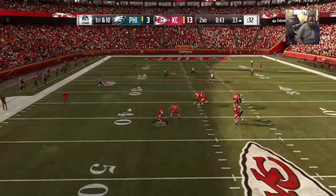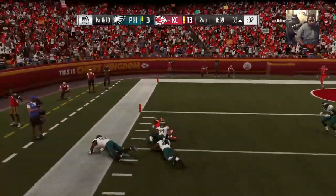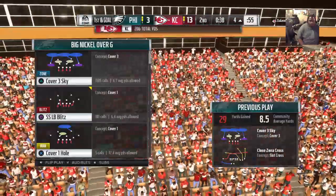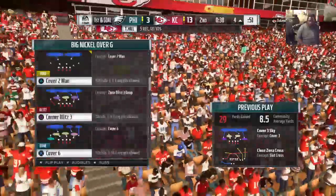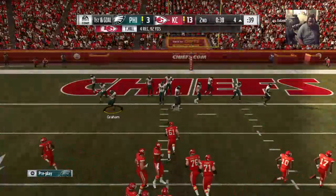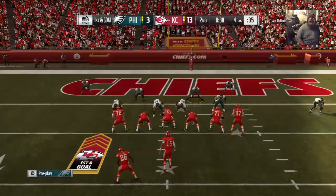Mahomes going to throw. That is caught right at the 10-yard line. The Chiefs now going to use the first of their timeouts as they stop it here with just under 40 ticks to go in this first half. Two big plays in succession. Not sure this D knows what hit him, but now they got to get ready. It's 1st and goal.